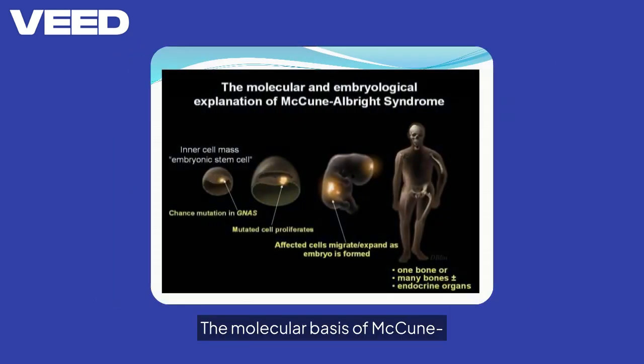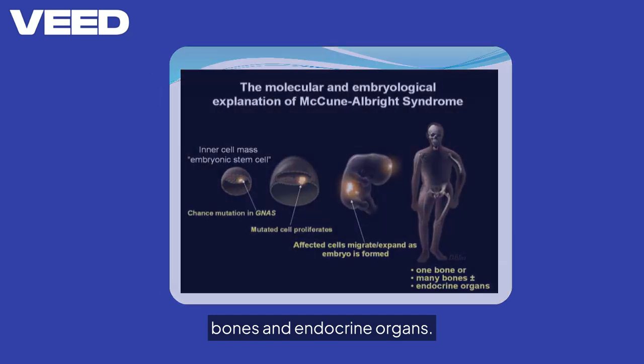The molecular basis of McCune-Albright syndrome involves a mutation in the GNAS gene, affecting embryonic stem cells. This leads to abnormal cell proliferation, impacting bones and endocrine organs.